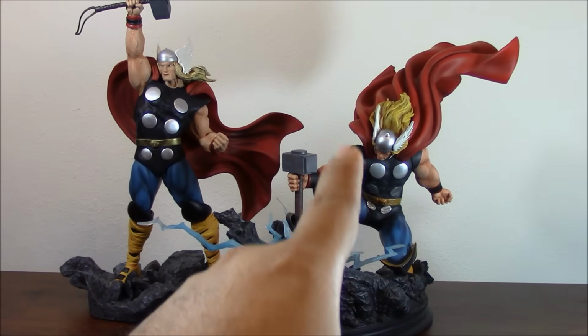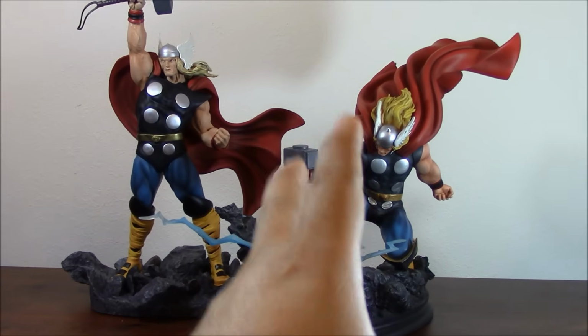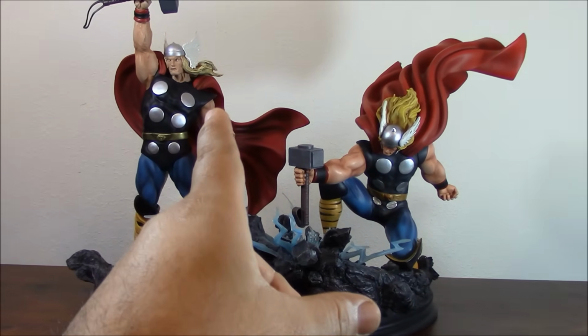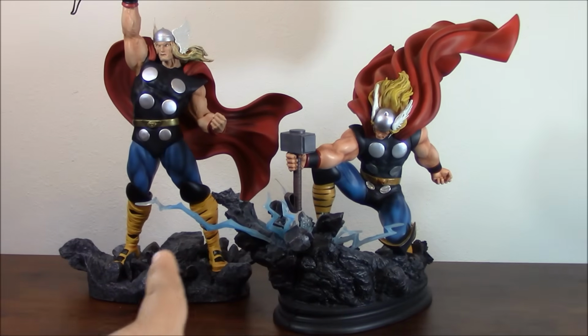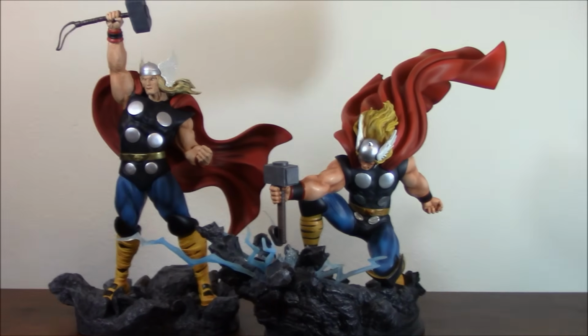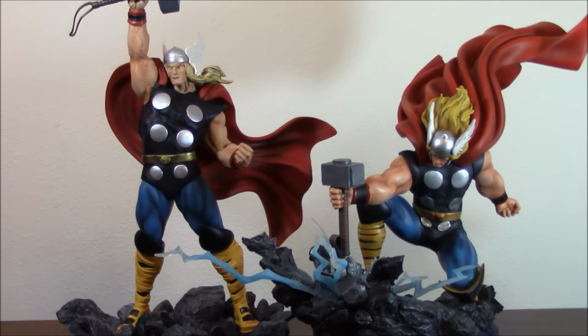But this one has all the things. Like I love the color of the hair. It's more natural. It's a yellow that resembles more the comic version versus that. Regardless of what it is, I think this is great. Of course, this has a much better base than that. But comparing them together, you can see that they really have pretty much the same size.